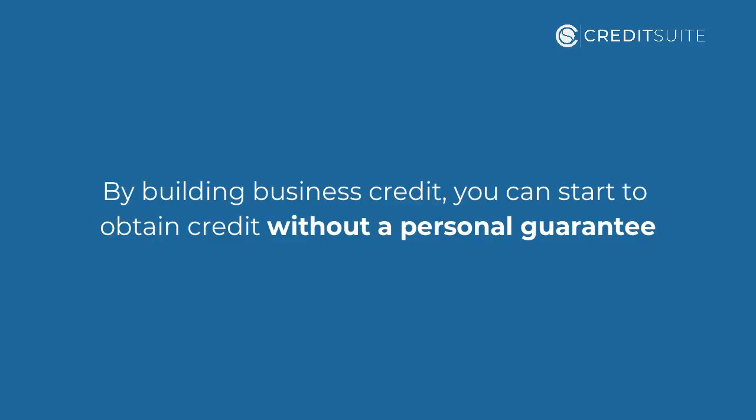By building your credit profile and score, your business starts to stand on its own. It starts to be able to qualify for large amounts of credit in the business name without your personal liability and without being attached to your personal credit report, which means it doesn't report on your personal credit reports and it doesn't rely on a personal credit pull in order to get approved. So if you want to get this kind of credit without a personal guarantee, here's how you do it.